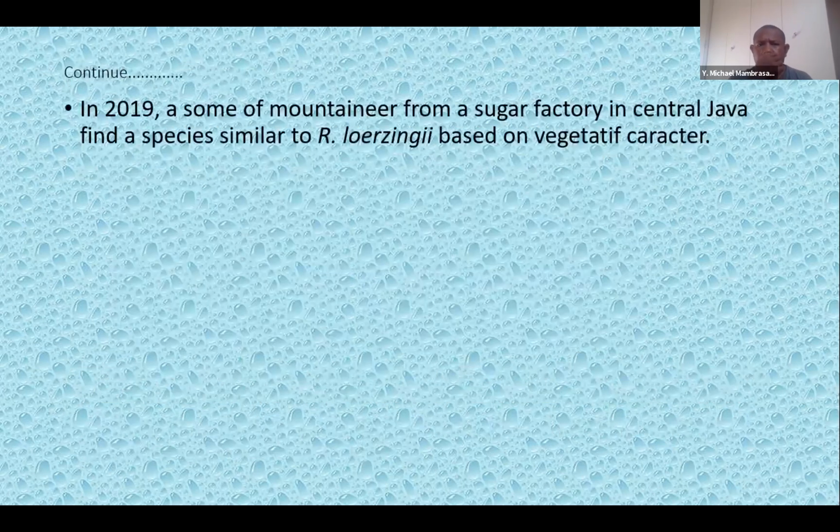But in 2018, some mountaineers from a sugar factory in Central Java found a species similar to Rhododendron loerzingii based on vegetative characters. The team sent me a leaf of the species, and I observed the leaf at our herbarium. I found that the species is similar to Rhododendron loerzingii based on the shape of the leaf and also the character of the scale.